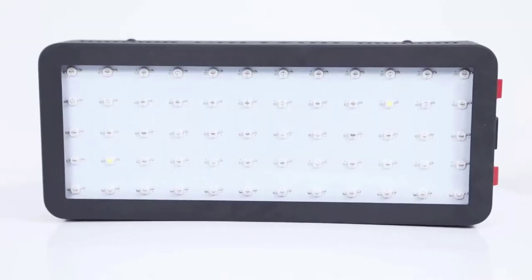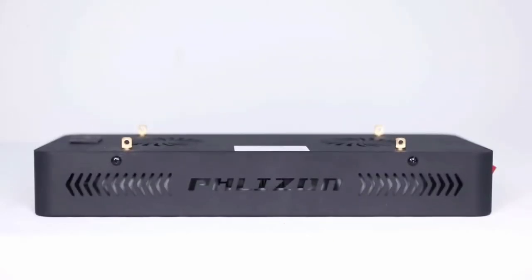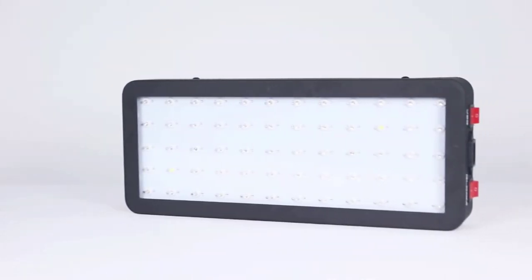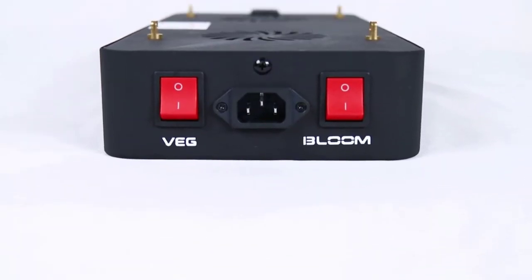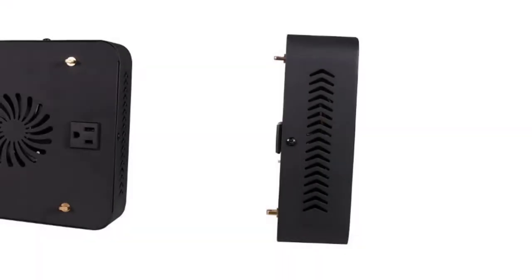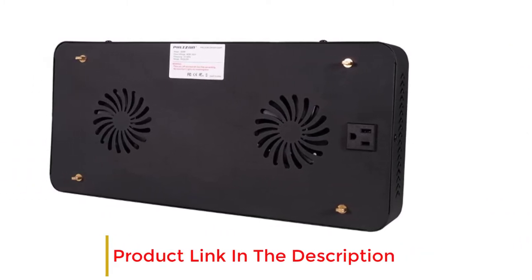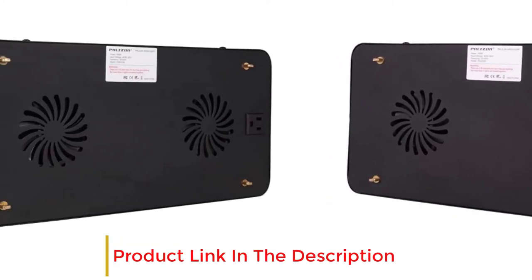We did lots of experiments to ensure that this full spectrum promotes plant growth. It includes universal blue-red IR-UV and white LEDs, which can provide everything plants desire in natural sunlight. The IR and UV LEDs can promote plants' defense mechanisms. Blue and red LED is essential light for plant growth.